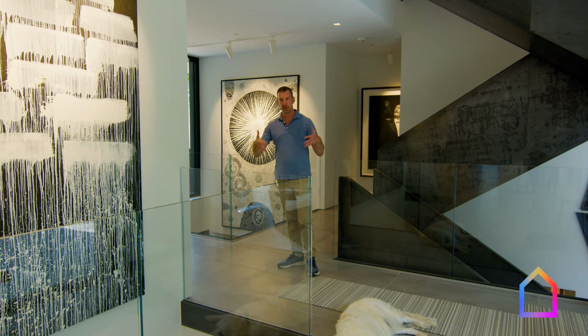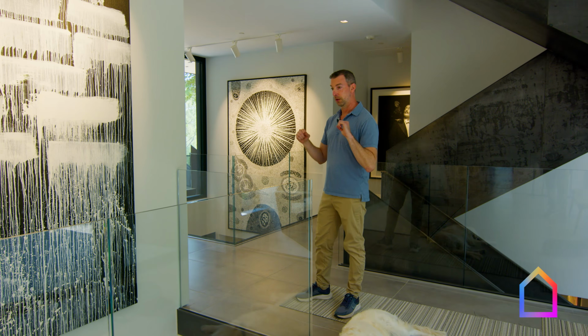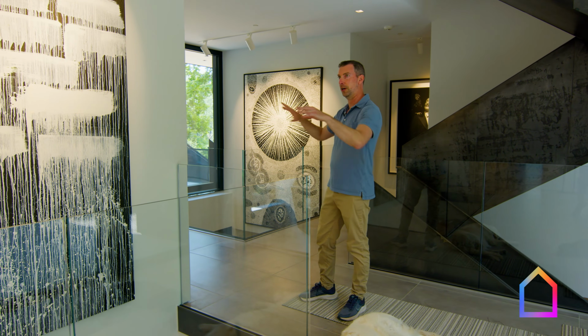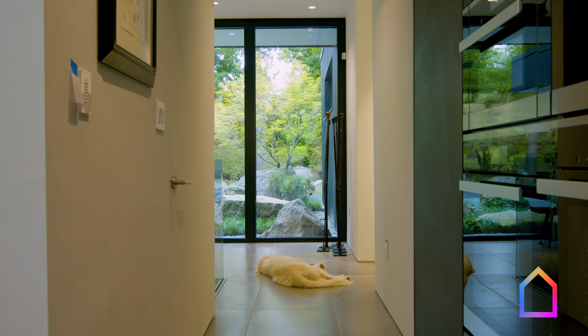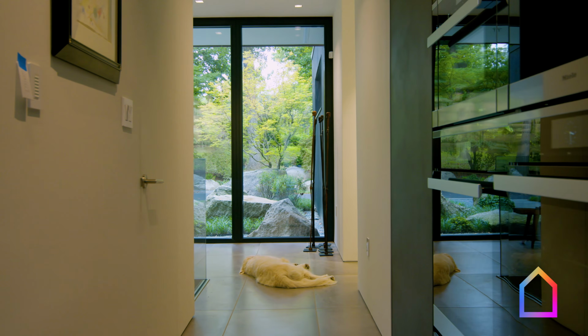And rather than having a lot of partitioned rooms, other than the bedrooms and bathrooms, most of the rest of the space really flows through, and you can see across, you can see out. And the dogs like it because they can sit in a central spot and see me or other guests wherever we're at in the house, which is kind of cool.